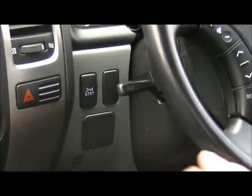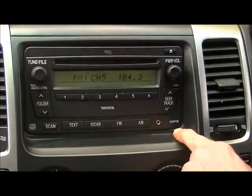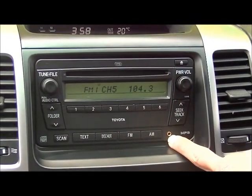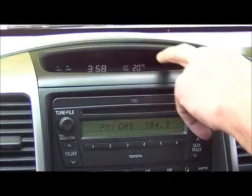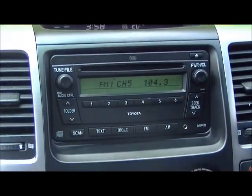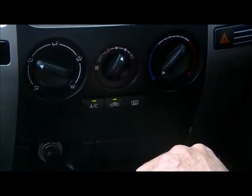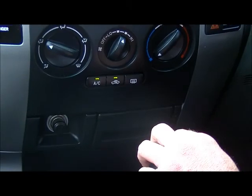Now we'll move into the centre console section here. Fairly straightforward. CD player, MP3 compatibility. You notice we do have an auxiliary input there as well. Just up above, standard digital clock does read our outside temperature, and we do have air conditioning running on fan speed 3, but listen to how quiet it is in the cabin. Really good. So your heating and cooling, once again, fairly standard.